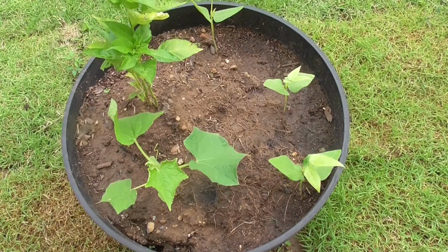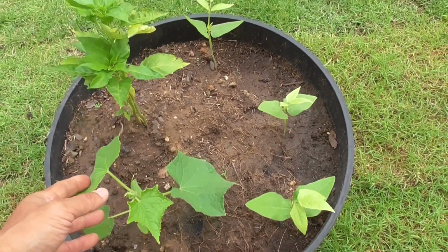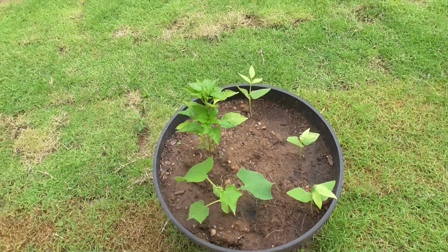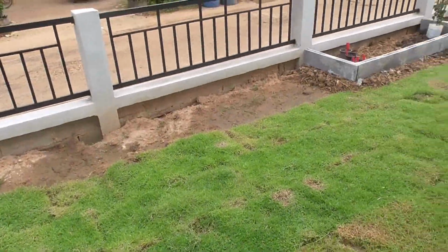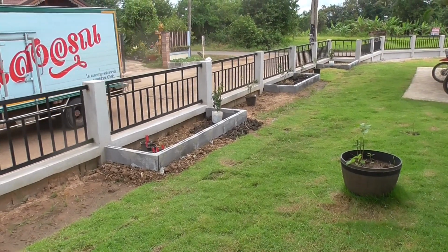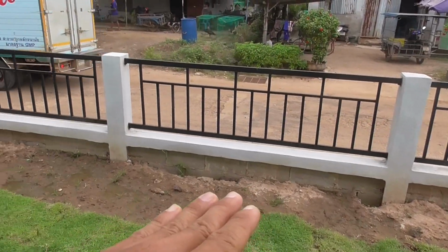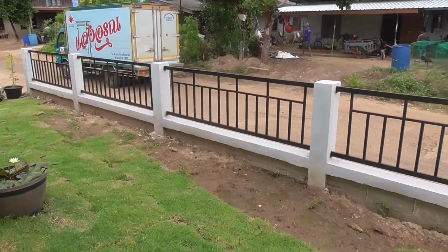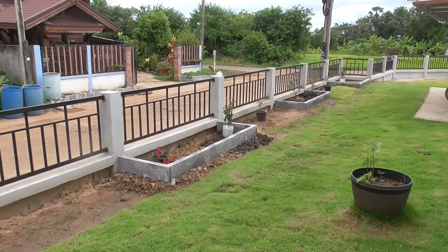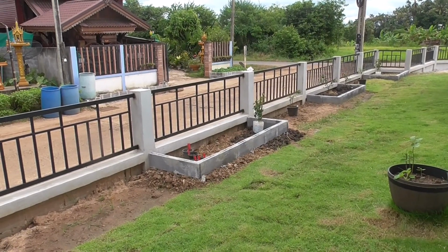I've already started planting some vegetables. Those look nice and healthy. Of course, not everything's going to be nice and healthy. Some things will die. But it's a start. So yeah, every space will have a garden box. There'll be a garden box there, a garden box there, and that will go all the way across to the front, and that should give us plenty of gardening space.